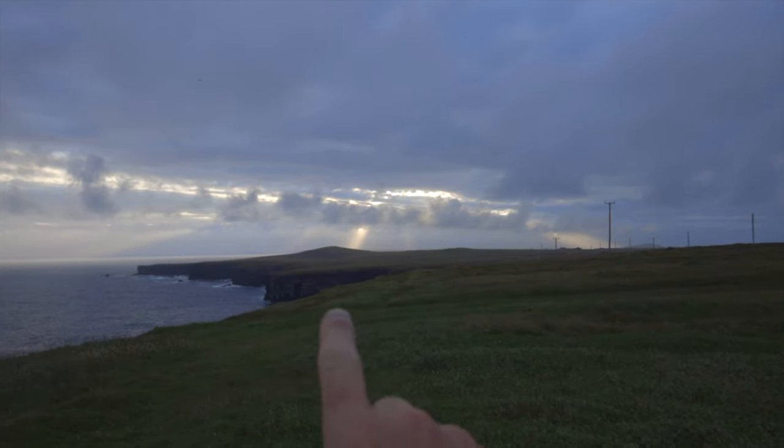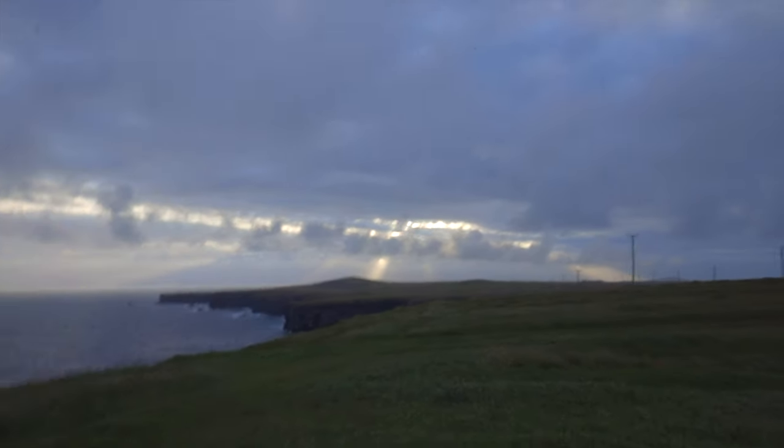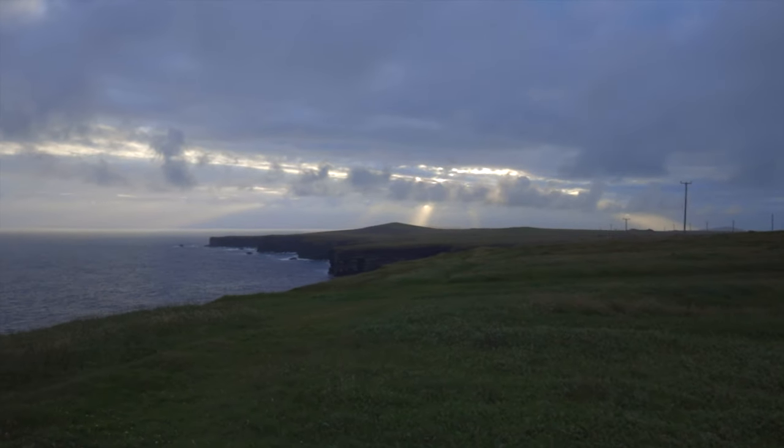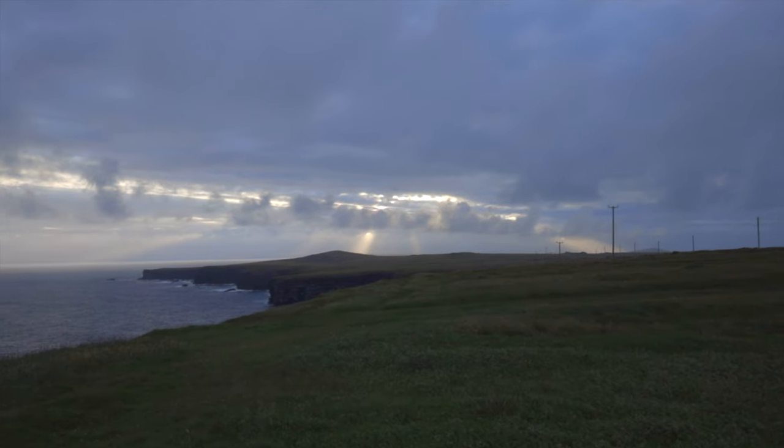As you can see over here, the light is kicking off in the distance in a certain area, probably over by Bridges of Ross, where I'm probably going to head next.